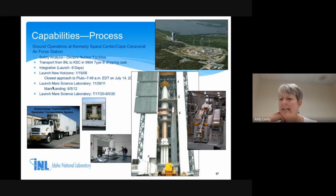What is the typical heat generation rate for these casks? So these power systems are relatively low heat thermally. The MMRTGs only generate 2,000 watts thermal. The 300 watt class that powers Pluto New Horizons was double that, so 4,000 watts thermal.